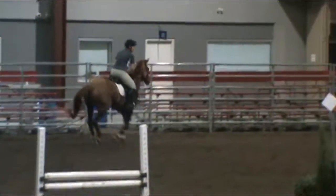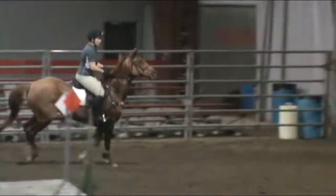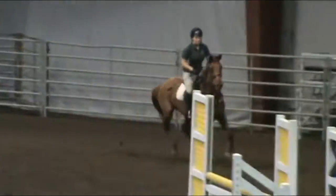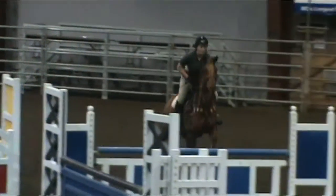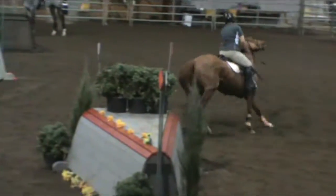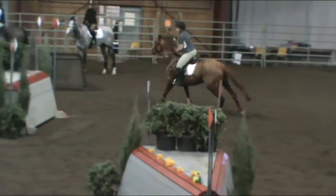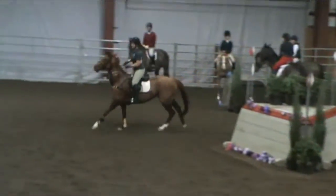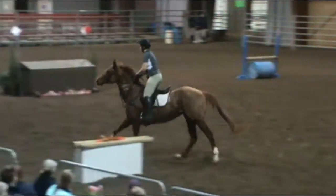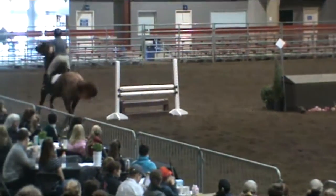She's a good benchmark for kind of what we're all looking for. Most horses are slightly either lazy or crazy, and she's sort of in the middle, which is good. Something for us to aim for. You forgot the style.